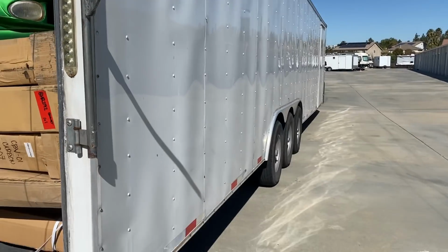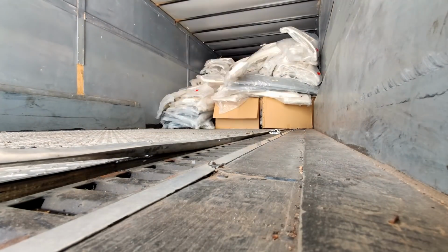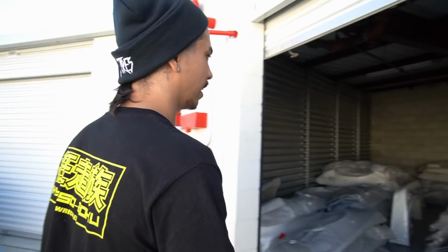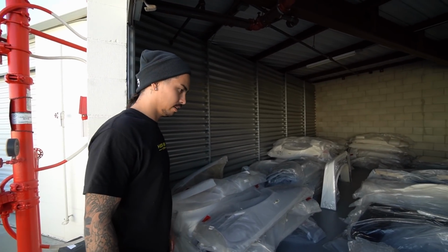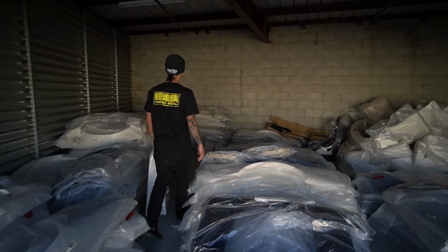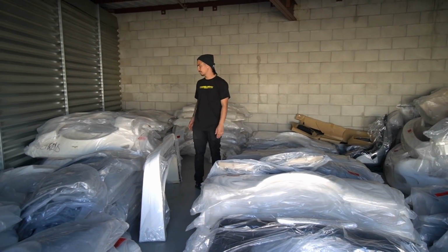Agenda. Get this out. We got a new unit. So we've already got rid of a bunch of stuff. People have been coming for the past couple days and just grabbing whatever they bought. But this is it. It smells like straight fiberglass in here. We've got a bunch of stuff still left over.